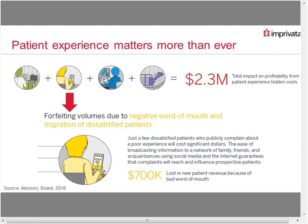A somewhat newer angle or topic for us, but one that is in the news virtually every day, is patient experience. The advisory board has recently published a few articles, including an infographic that's shown here, showing that the impact on profitability of poor patient experience can be in the millions of dollars for a healthcare organization.